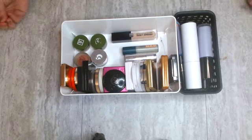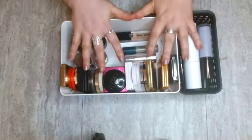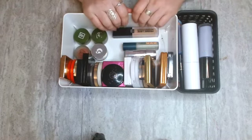And even just pulling out the few things that I did, I feel better. I feel calmer. I feel more organized. And I feel like I'm more in tune with the items that I have in here.